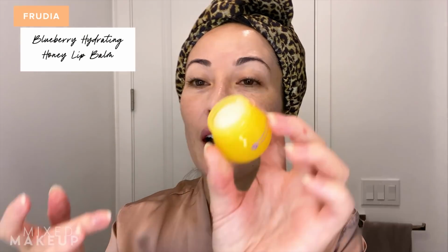And last, I don't even know what this brand is, to be honest, but I got it from Stylevana. This is Frudia. It's a blueberry hydrating honey lip balm. And I just like lip balm, so I wanted to try it. I like a nice thick occlusive lip balm, and this is definitely occlusive.